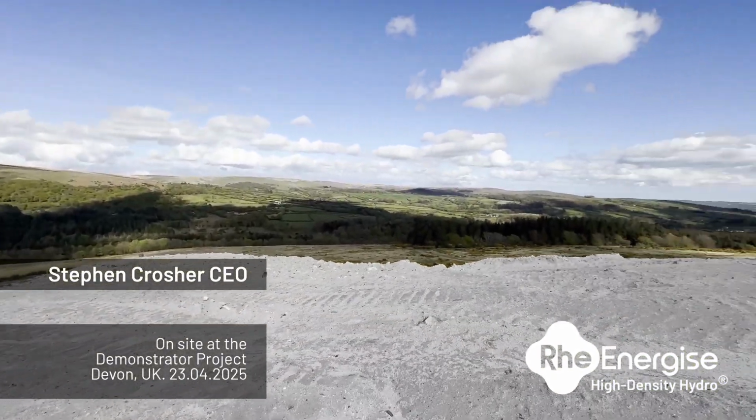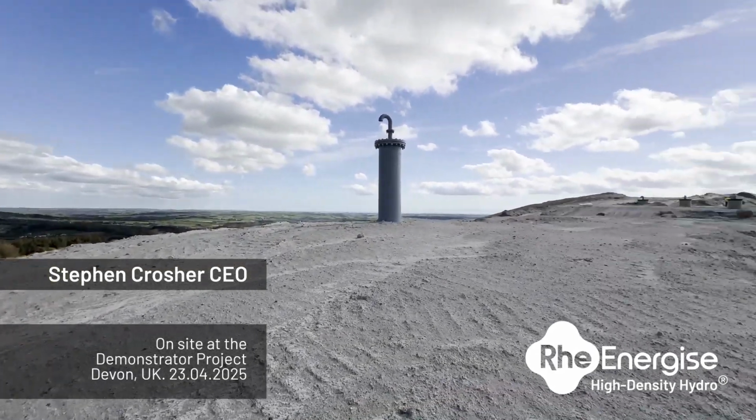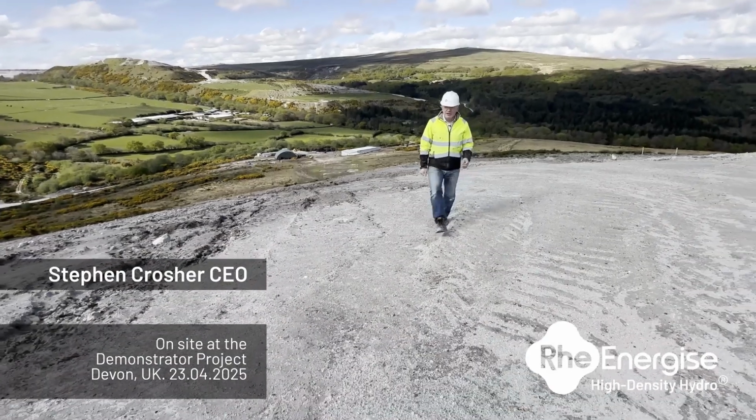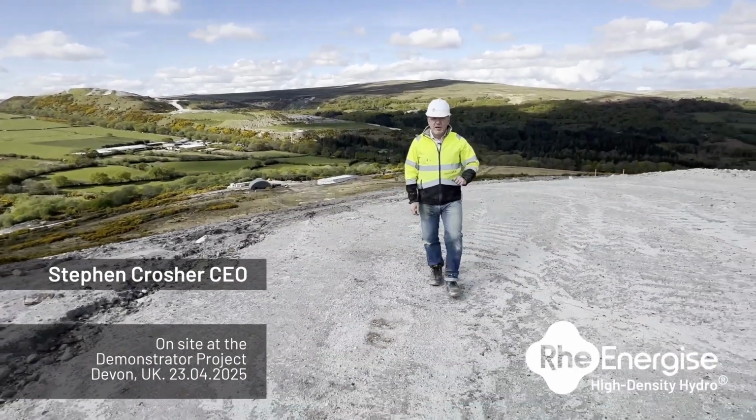This landscape is a spoil heap from an operational mine, and so we're very grateful to the owners of the mine to allow us to use this as the location for our demonstration project here in Devon. So thank you, Sibelco.